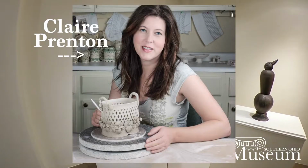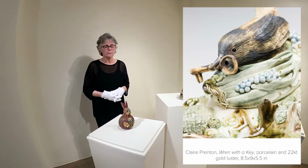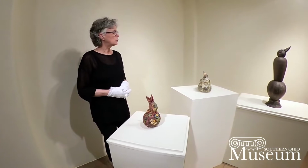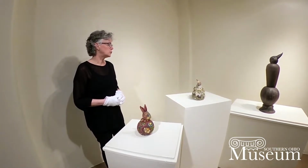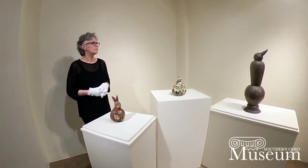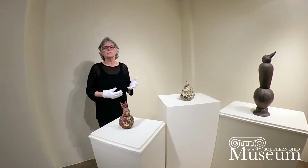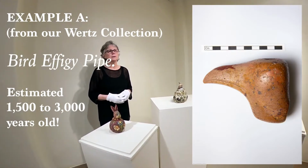Claire Prenton's piece, the Wren, is really an extraordinary piece of porcelain ceramics. Porcelain is, again, fired at the very high end of the spectrum. It is handmade and certainly inspired by nature. It's a very narrative piece, which is what is really endearing about animal forms in ceramics in general. They tend to be more narrative. They tend to have a little bit more content. They tend to have a very historical aspect to them as well. Through the centuries, you see animal forms from very, very early objects made.